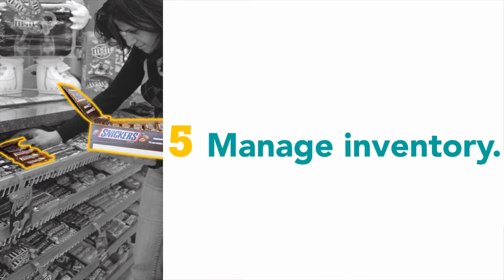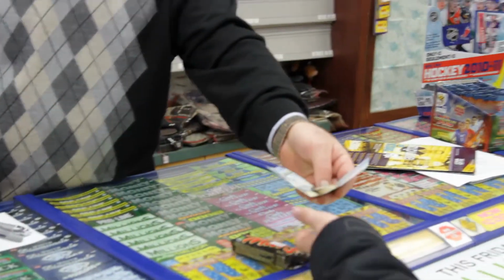Five, manage inventory. Managing inventory is very important. Using the scanner helps me have fresh products and will help me to have space for planogram.